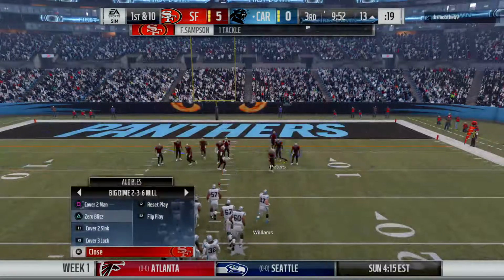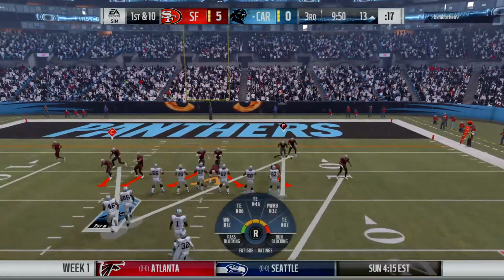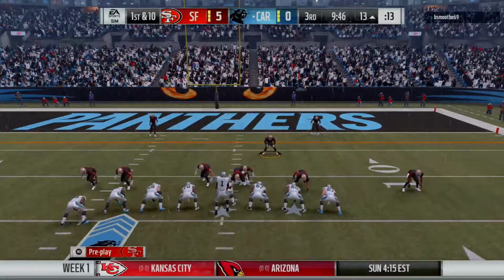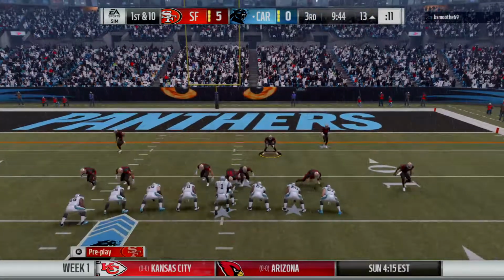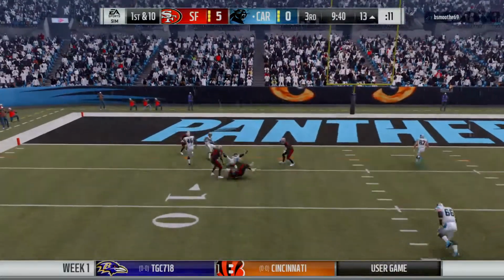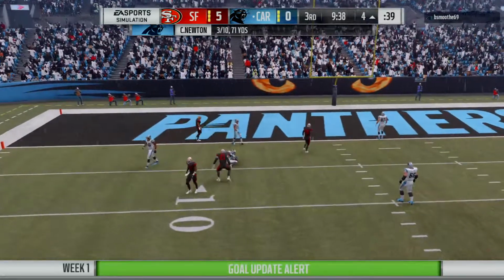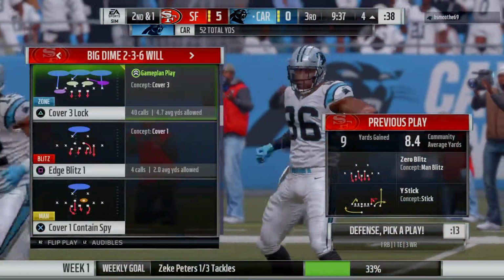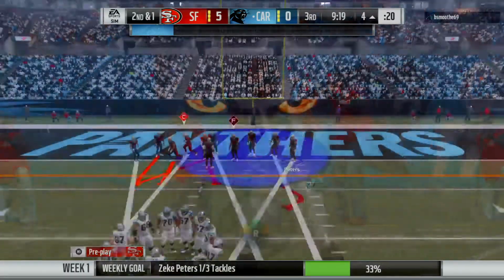So how about this for field position after the big play? Inside the 15 now as they come up on 1st and 10. From the red zone now, Newton. That's complete right around the 8. And the stop will come inside the 5 at the 4. Give him 9 there on the first down completion.